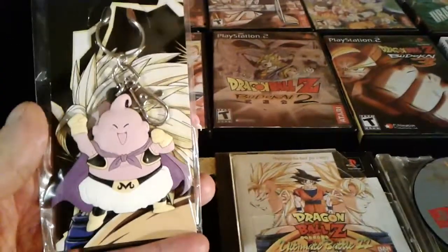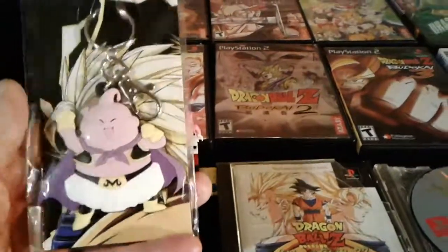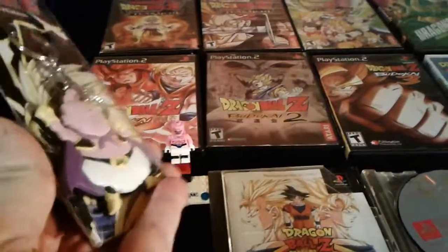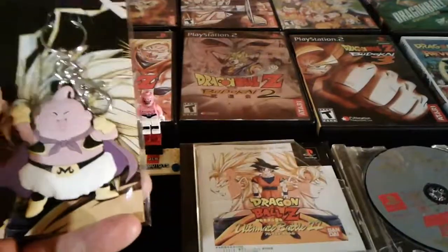And awesome little Boo keychain here. Looks like there's a Super Saiyan 3 Goku in the background. I think it looks great. It's raised, so it's got a texture to it. And I love all these kinds of little things.